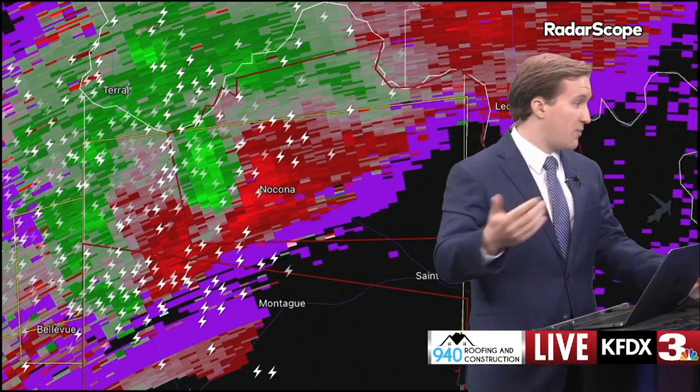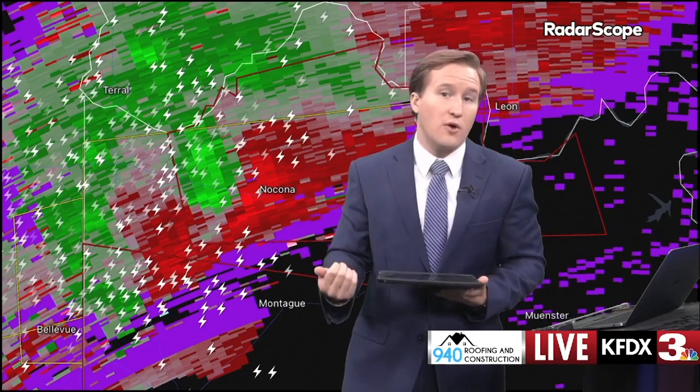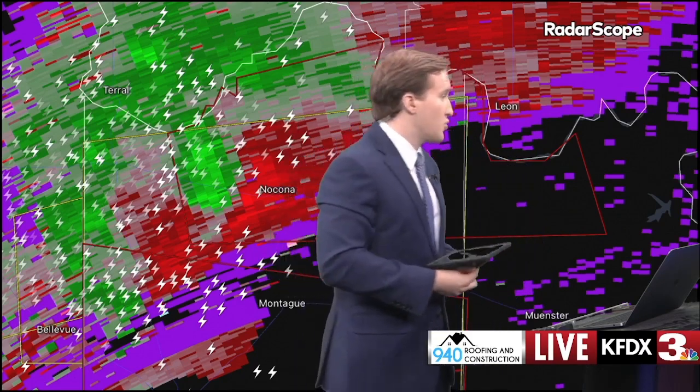If you do live in an apartment building or a multi-floor building, you definitely want to be in the lowest part of that too. You want to try to get down to the first floor. You don't want to be in the second floor of a building right now with a tornado on the ground.